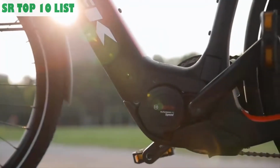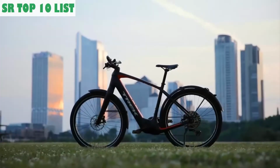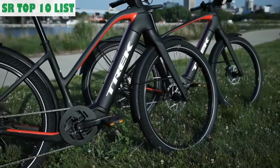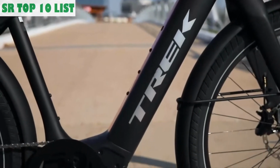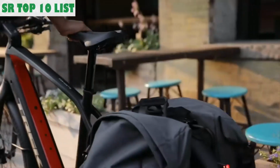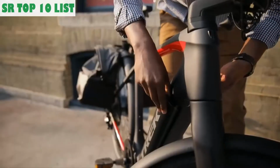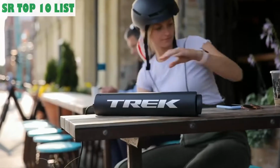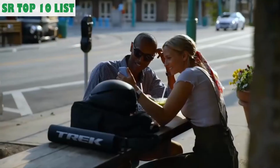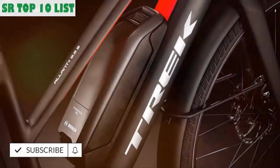Bosch's newest motor assists up to 28 miles per hour or 45 kilometers per hour. And we've equipped Allant Plus with the largest battery Bosch makes, so you can ride farther than ever, up to 100 miles or 160 kilometers. The battery is built right into the frame and is easy to remove and charge. Go even farther with an additional 500 watt hours of energy from Range Boost, an optional battery extender that's sold separately.